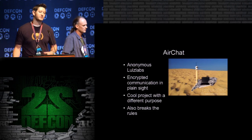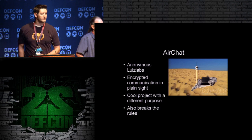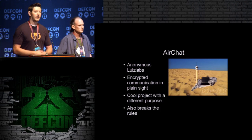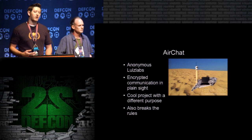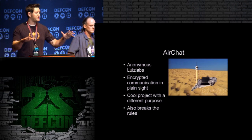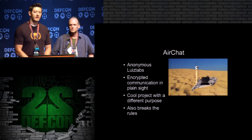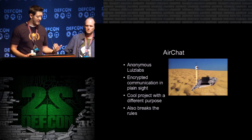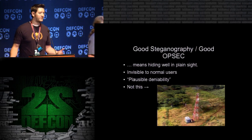One thing that is important to mention: after we submitted this talk to DEF CON, this group calling themselves Lulz Labs released a tool called AirChat, and it's similar in some ways, but very different in other ways. It also uses encryption over amateur radio, but they're making absolutely no intention to hide that. They're basically just transmitting encryption. Anybody listening would know that, whereas we're doing steganography. Anybody listening should think that it's some innocuous, normal message that they would totally expect to hear, but buried inside it would be something completely different. So, you know, good steganography, good OPSEC.